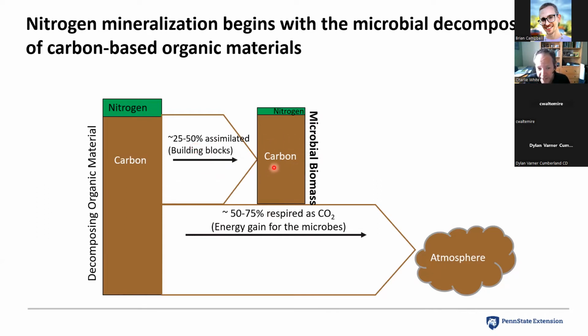Sometimes building carbon into their biomass. Now, why is it important to understand how much carbon they build into their biomass? Well, it's important to understand that because with that carbon, they also need to take up nitrogen. And so if we've got nitrogen decomposing from our cover crop residue, we need to understand how much of that nitrogen is going into the microbial biomass. And that nitrogen going into the microbial biomass is tied to the carbon that's going into the microbial biomass.